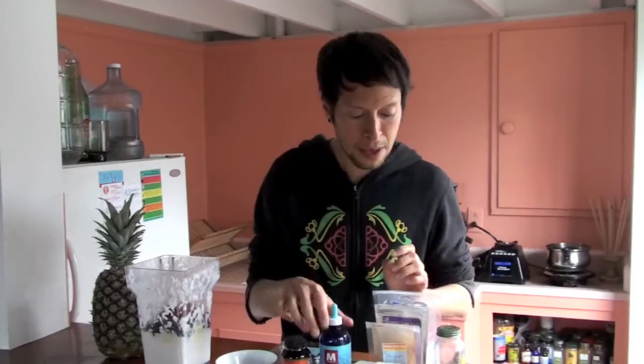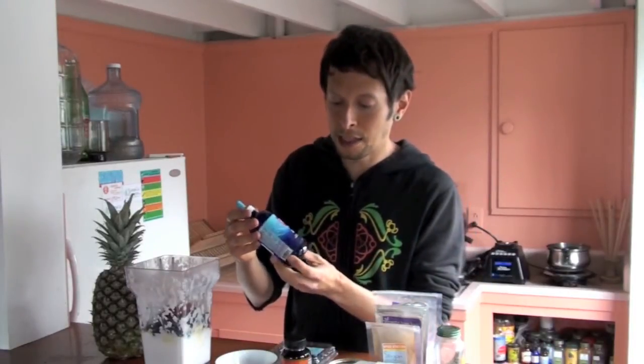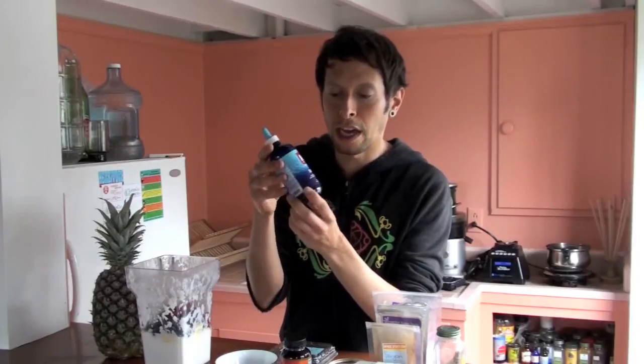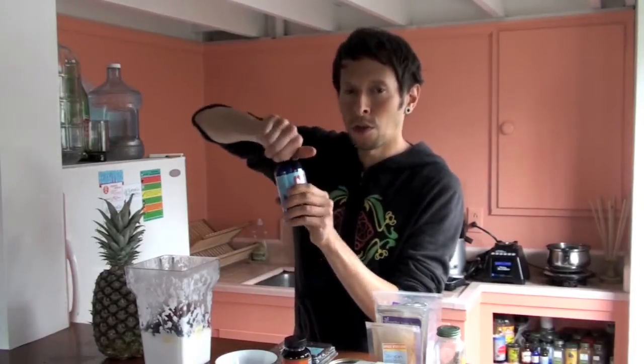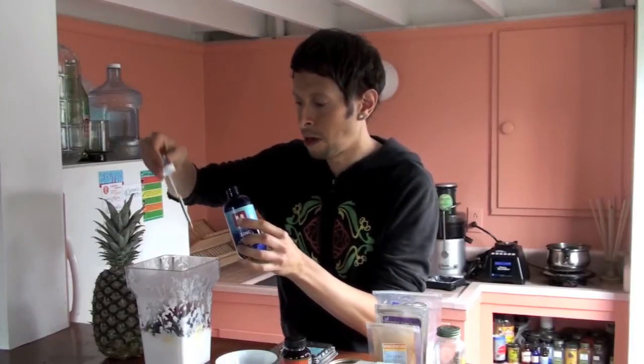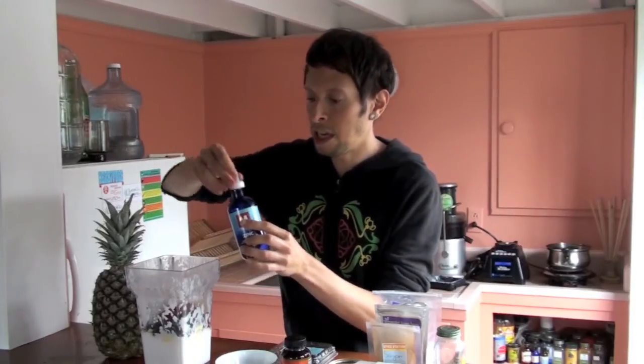So stay with me. Another amazing, amazing immune booster, zinc here. We've got really, really high concentrated amounts of zinc here. So we're going to put 2 droppers full into our smoothie as well. 2 big heaping droppers full.